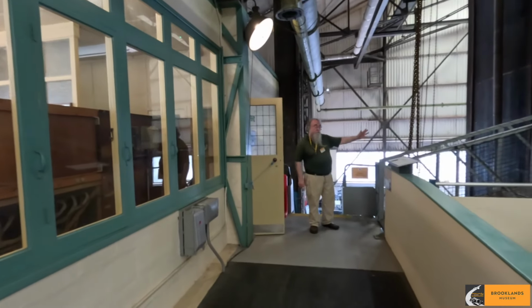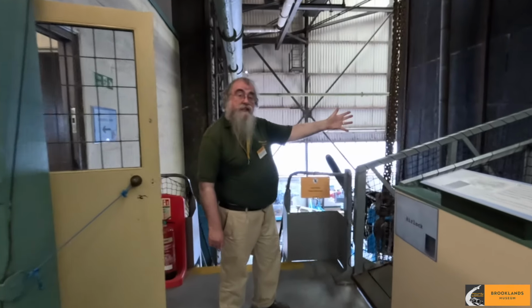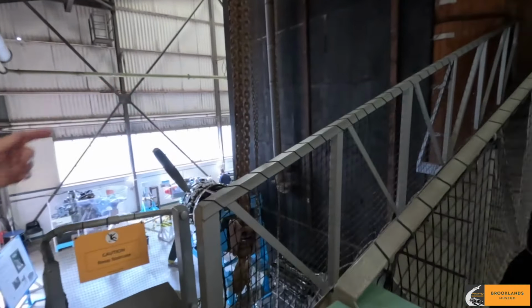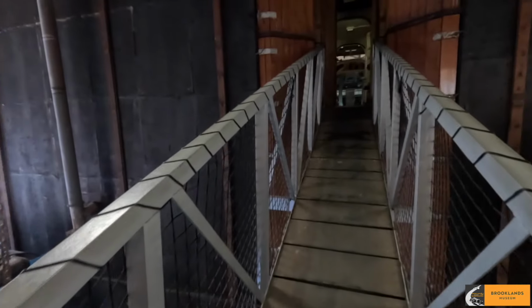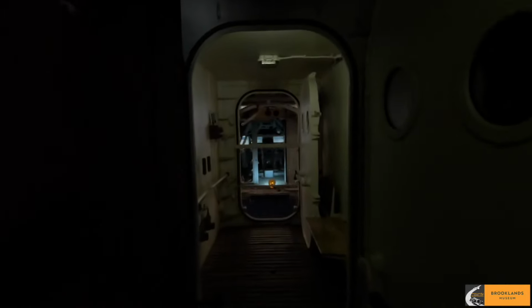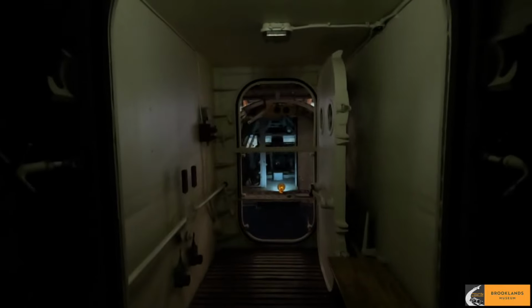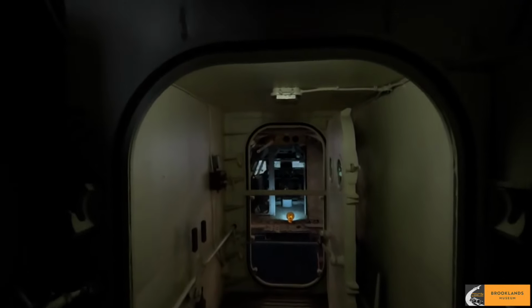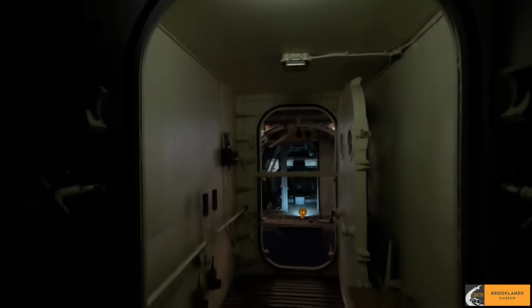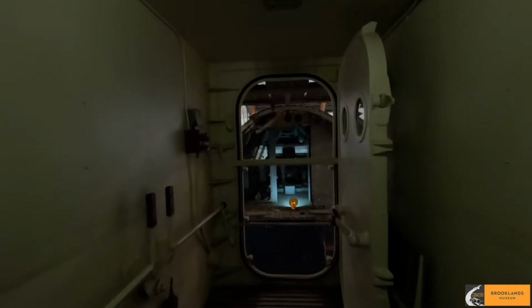But basically, we go up the bridge, as I tend to call it. This allows us access to the upper airlock. Okay, so as we go up the stairs here, we come through into the first of the pressure doors. And I always think this starts looking a bit like a submarine as you come in through here. So you have a large pressure door, and in the distance you can see the second of the pressure doors.